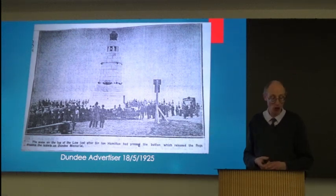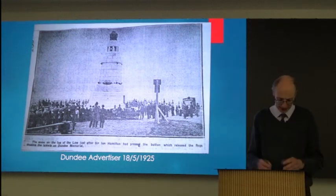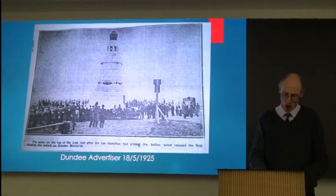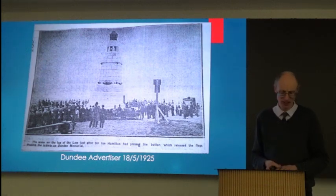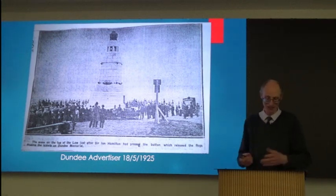A piper then played Lochaber No More, following which Hamilton gave a speech claiming, somewhat depressingly, that the memorial would endure to all time unless those scientists who discovered poison gas should prove their principles to their logical conclusion and explode their own planet. Bit of a downer.